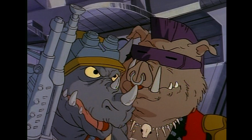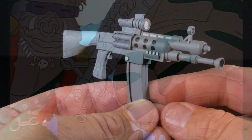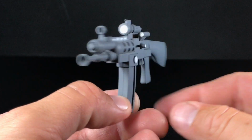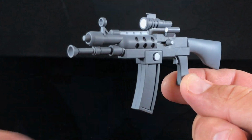I just don't understand it. All right, this one is close, but still, it is off. And here you can see the gun again, just for some comparing from those screenshots. Like I said, very, very cool looking.